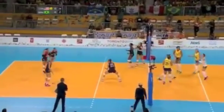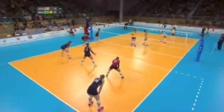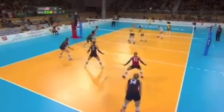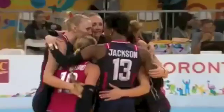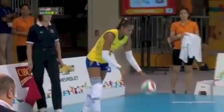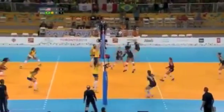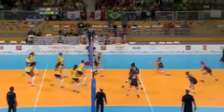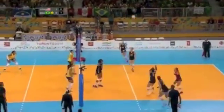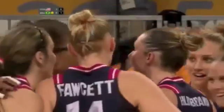One-handed back set. Wow. Brazil saves one. But the United States is on the threshold here. And they don't even have to work for it. A disappointing serve coming from Joyce. The Americans come back with a miss hit, a diving save kept alive. And a hard beat of that ball.